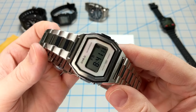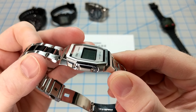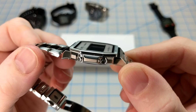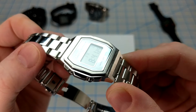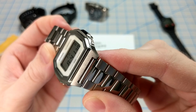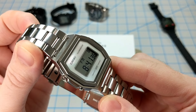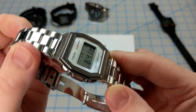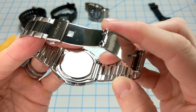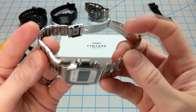So if we get up real close here, you can see that the case is carved out of a solid block of stainless steel. The case itself is polished to a nice shine. And the bezel and the lugs are brushed, giving it a nice two-tone look. So the case back on this watch is screwed down, and the stainless steel bracelet is pretty handsome.